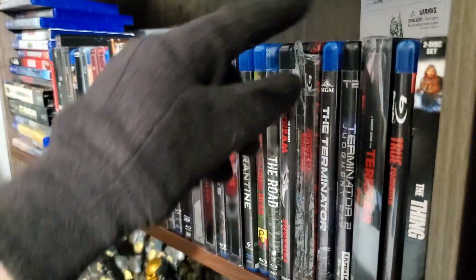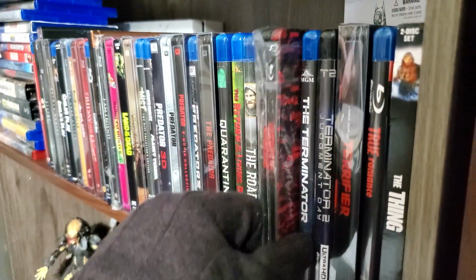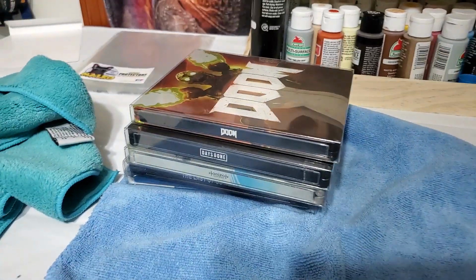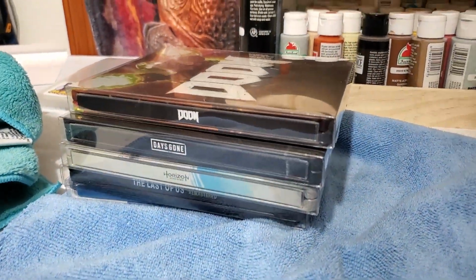I do not like these plastic bags. That's what I had steelbooks in previously. Man, I already reviewed the Malco protectors. I just got to shut up about them. I just think they look so damn good.